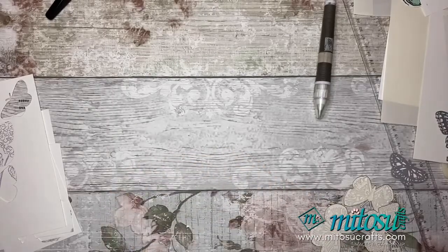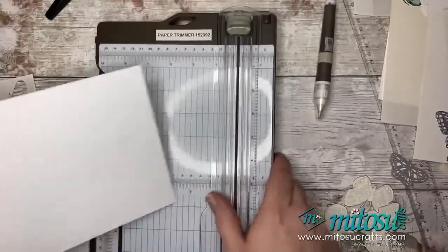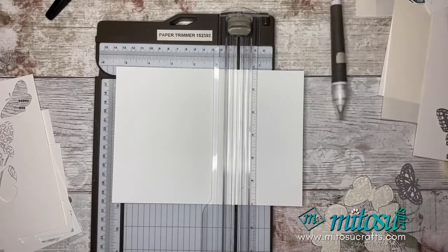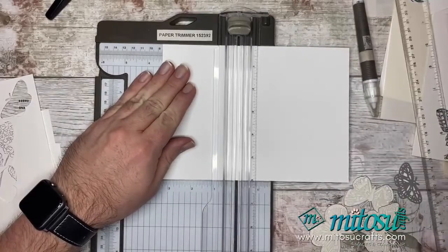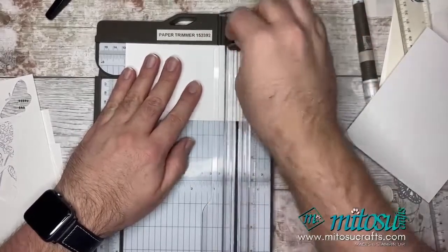I will use the thick here as my carrier. So I'm just going to cut this down to, let me just have a little look at what size I want to cut this down to. 8.5, you're right? Yeah. By 12.6. So 8.5 centimeters by 12.6 centimeters. This is kind of my carrier now.